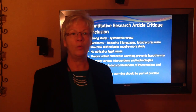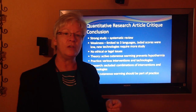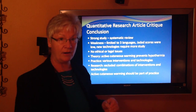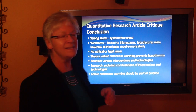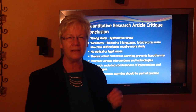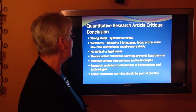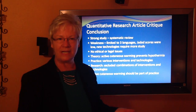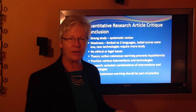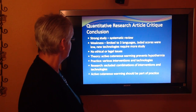So, what we learned from this study is that a systematic review of the articles, very strong evidence, and a very good study to use. The weaknesses, 3 languages. The JADAD scores were low, technically being only 3 on a scale of 1 to 5. And that the newer technology has to have more study. There really weren't any ethical or legal issues with patients that I noticed within this particular study.